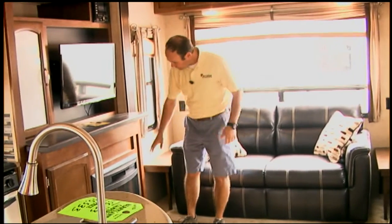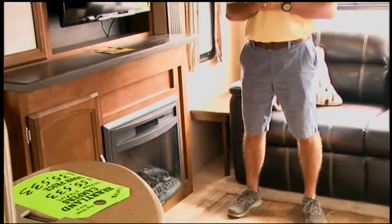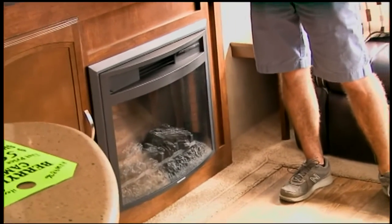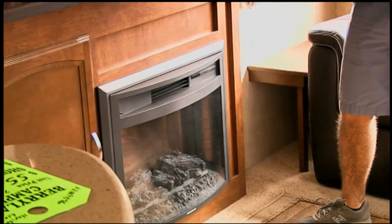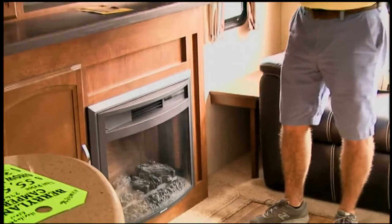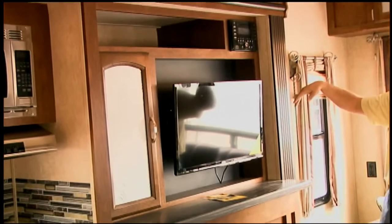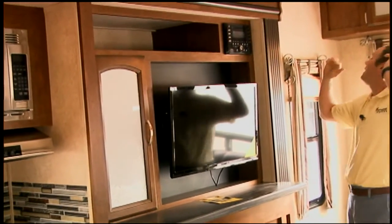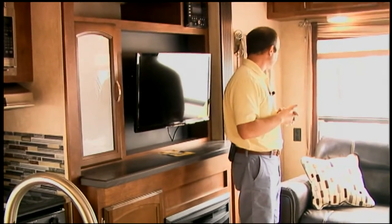I'm going to talk about some of the inside features on the Heritage Glen. A lot of this stuff is going to carry over on all the floor plans. We do try to put the fireplace in everything. It's an important feature down here in Louisiana because it offers electric heat, so you can turn that fireplace on during a cool morning and not run your propane furnace. Of course, you're going to have a Jensen TV, the AM/FM stereo radio, speakers on the outside, speakers in here. Those are all things that are going to be standard on most of our Heritage Glens.